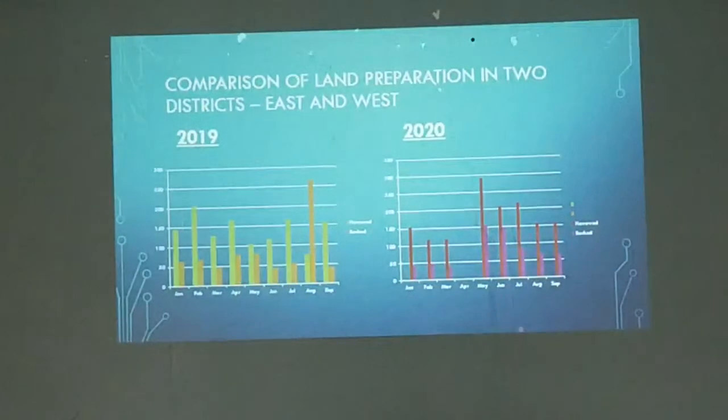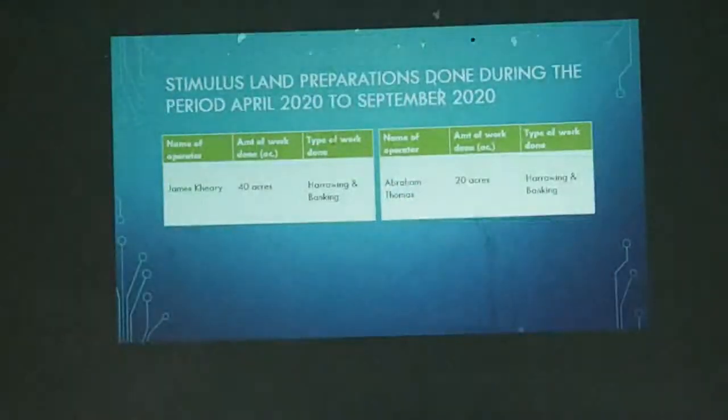These graphs that you're watching show land preparation done in 2019 versus land preparation done in 2020. Both harrowing and banking. This little table here is just some work we had done during the COVID-19 stimulus package that we had offered. Right, well, basically our tractors did the least of the work because we had hired a private tractor to do the majority of the work.